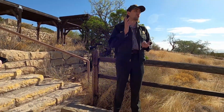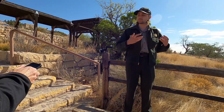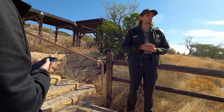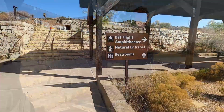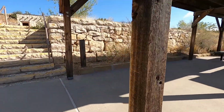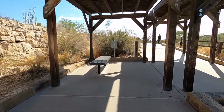Number one, please don't touch anything. Oils on your fingers are very damaging to the cave environment. They can stop some formations from growing and permanently stain the walls of the cave. So just don't touch anything other than the handrails on either side of you. After a few instructions from the ranger, we follow the signs headed to the entrance of the cave, ready for our descent.